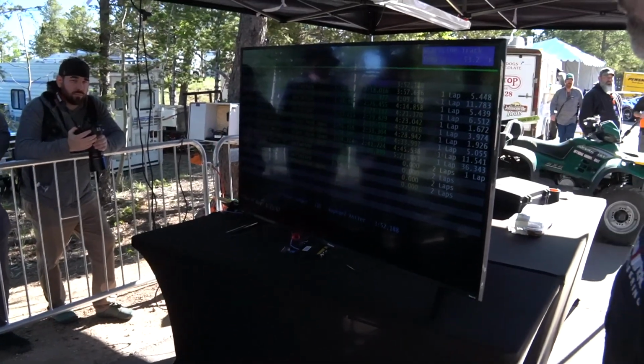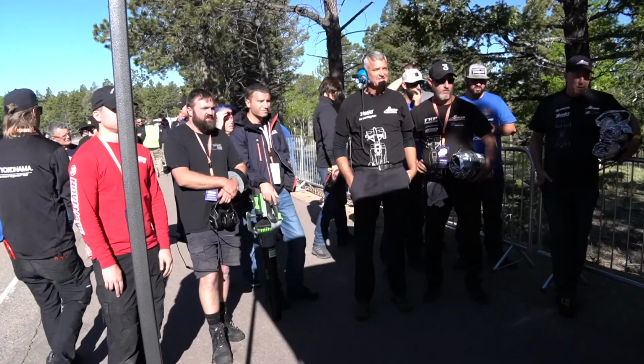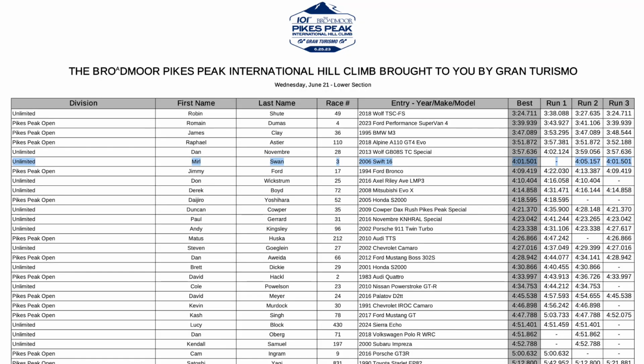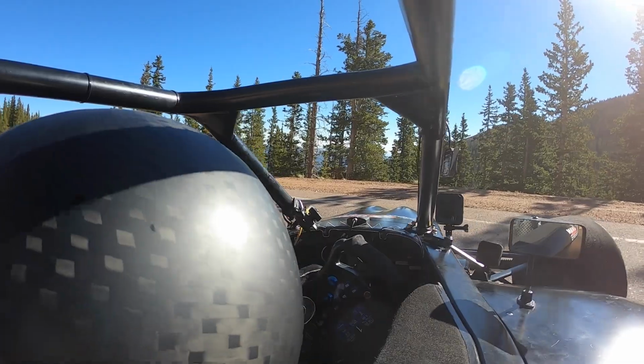So that was Mirl's fastest run of the day, and he ended up with a 4:01.501. He ended up placing 3rd in his class and 6th overall, and he was also the fastest rookie qualifier.